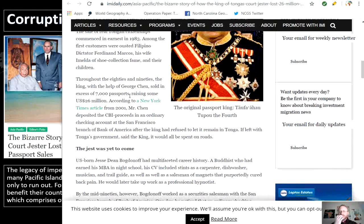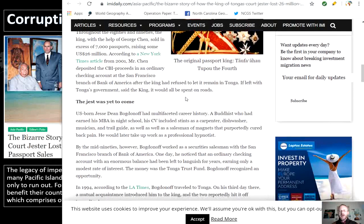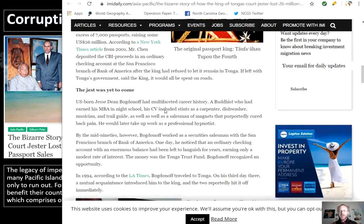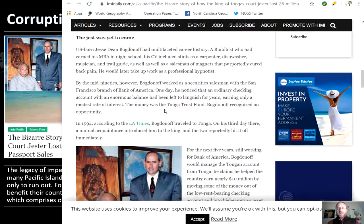Among the first customers were ousted Filipino dictator Ferdinand Marcos, his wife Imelda of shoe collection fame, and their children. Throughout the 80s and 90s, the king, with the help of George Chin, sold in excess of 7,000 passports, raising some U.S. $26 million. Now, the U.S.-born Jesse Bogdanoff had a multifaceted career history.